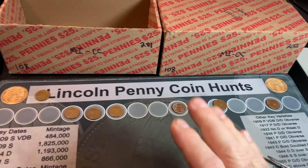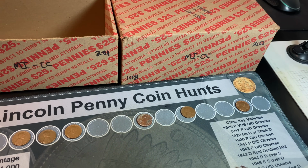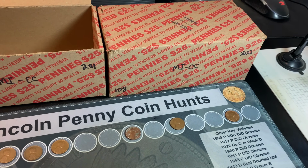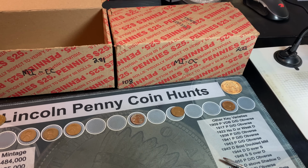Speaking of box number 2, let me slide this out of the way, clear away the discards. We'll do a live opening next, and hopefully, despite having good finds in box 1, we find some more wheat cents in box number 2. I'll be back in just a second with that live opening.